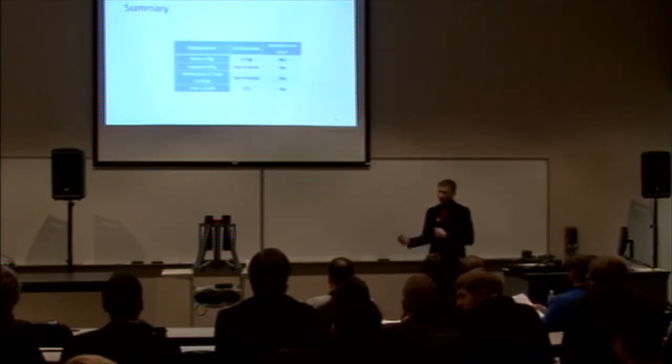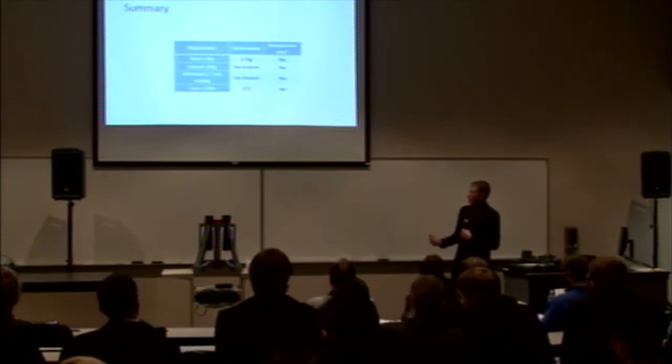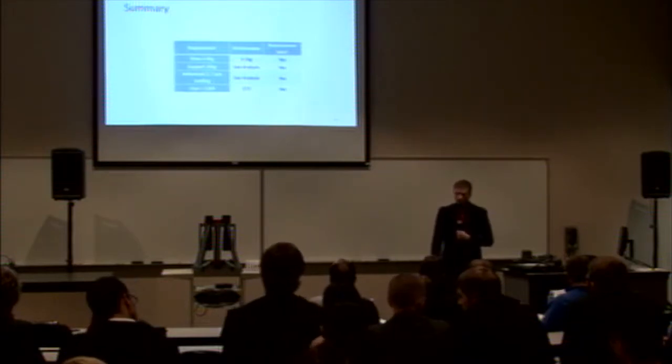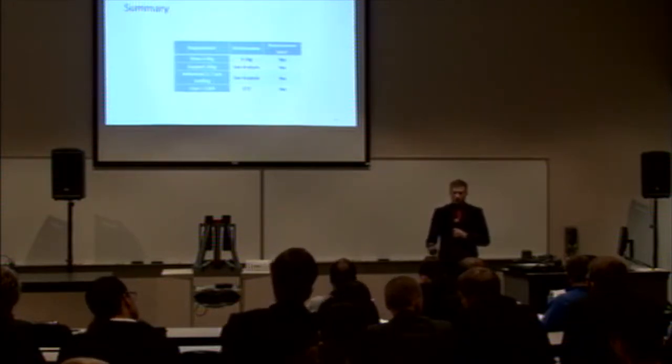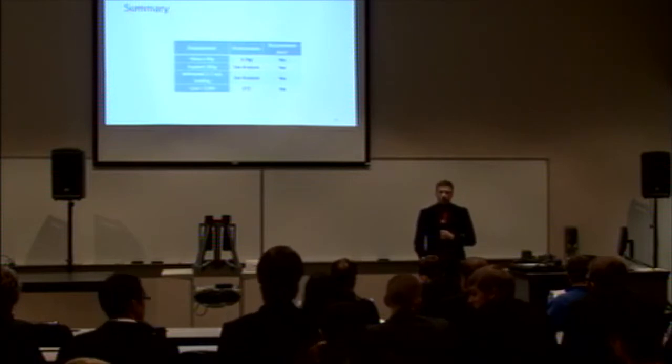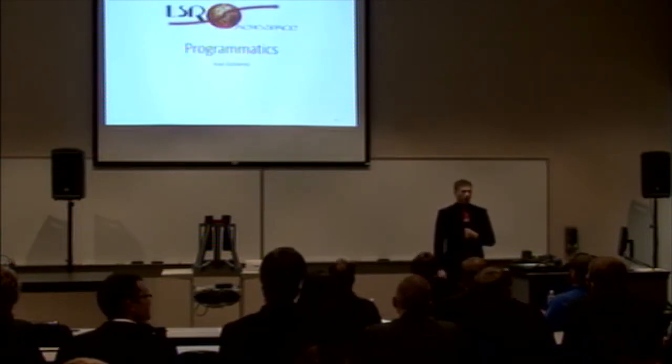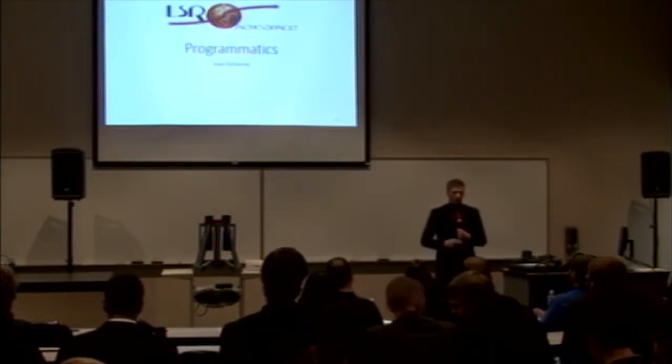In summary, these are the 4 requirements. Mass should be less than 4 kilograms, support 10 kilograms, withstand 2.7 meters per second landing, and cost less than $100. Our cost estimation did come out to be $72, so we're predicting that we will meet all of our requirements for our subsystem. Next, Juan Gutierrez will present the programmatics for our project.